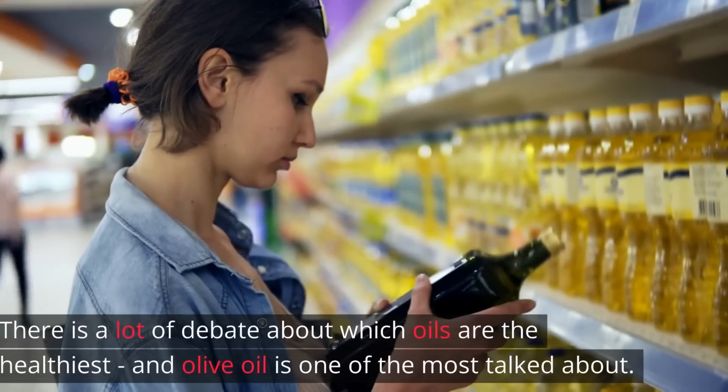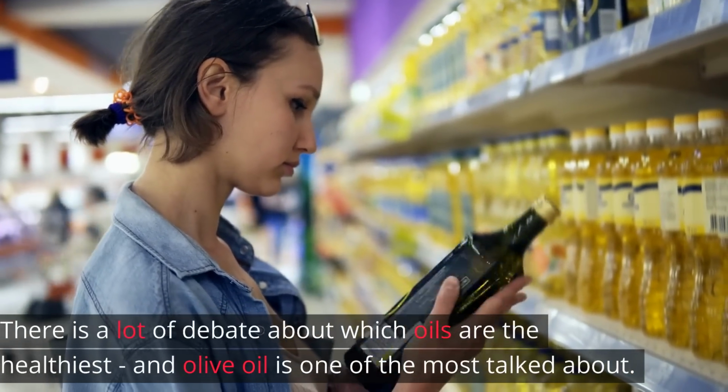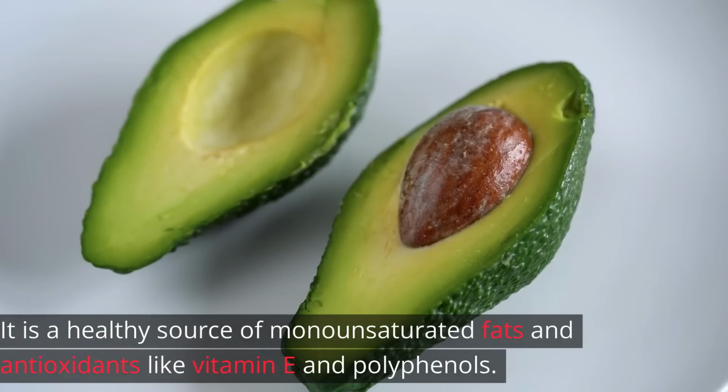There is a lot of debate about which oils are the healthiest, and olive oil is one of the most talked about. It is a healthy source of monounsaturated fats and antioxidants like vitamin E and polyphenols.